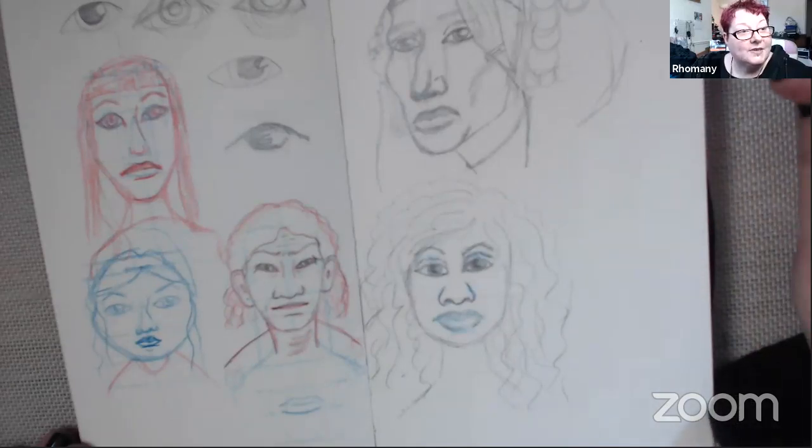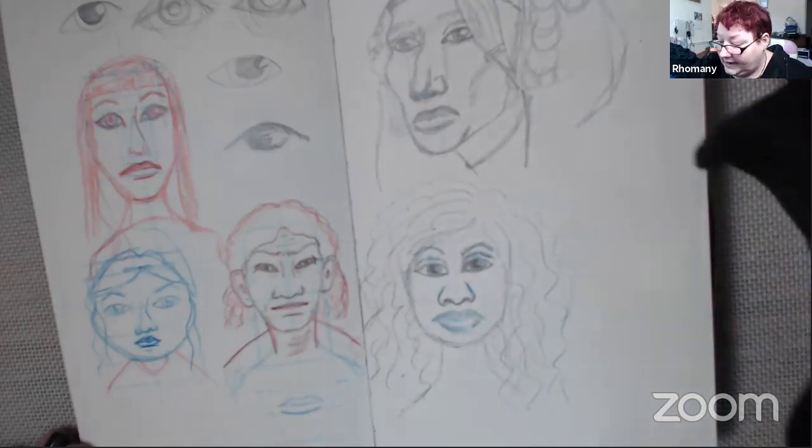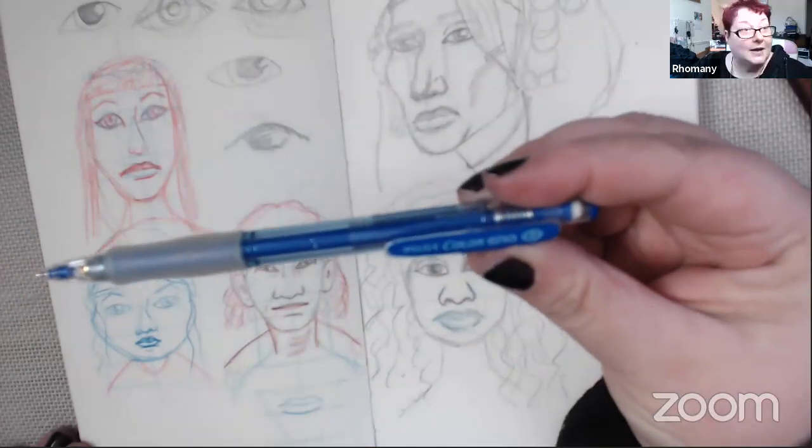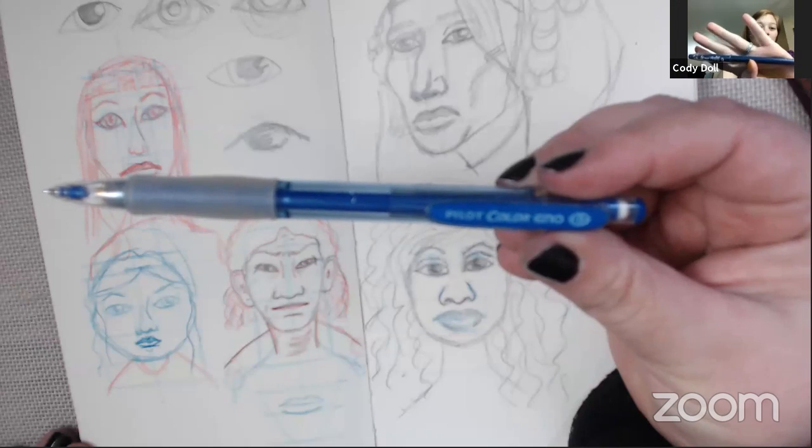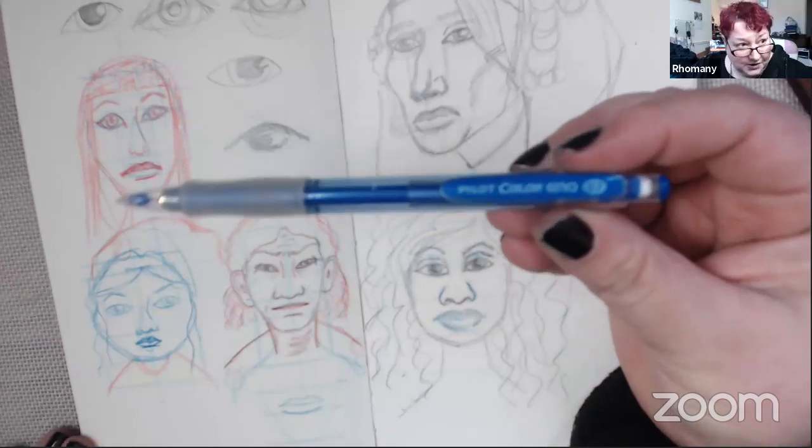What's that one? Is that the Pilot one? I've got a Pilot Colorino. It's amazing. It's a fantastic pencil. Is that the same as yours? I'm actually using the friction pens. Oh, that's a friction pen. Oh, cool. Oh, yeah, friction pen.